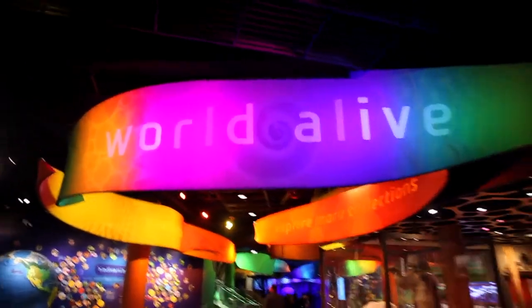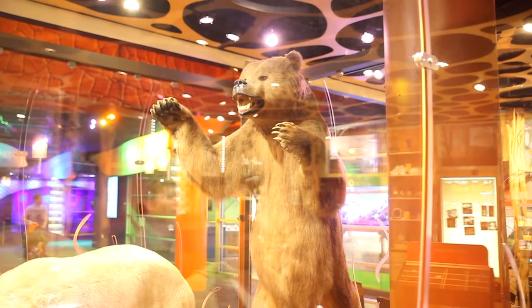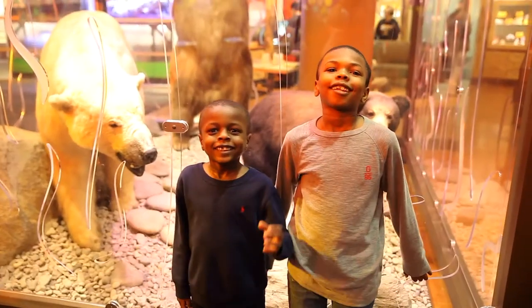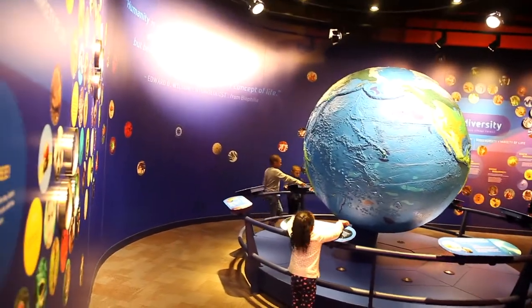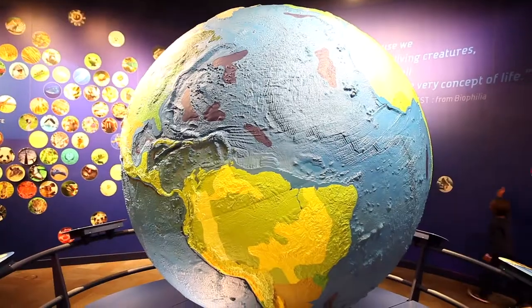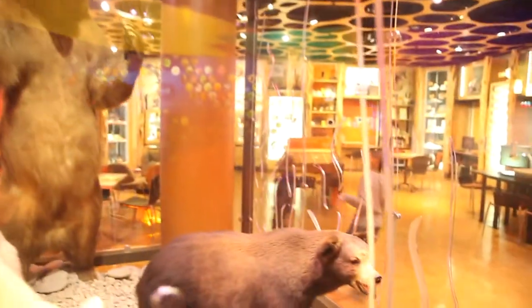Then we headed down Biodiversity Lane and were greeted by the biggest bunch of bears we ever did see. Okay, let's talk about this giant globe. You know it was my favorite. The kids pointed out a few of the spots that we want to visit, which is pretty much everywhere. But hey, one place at a time, right?